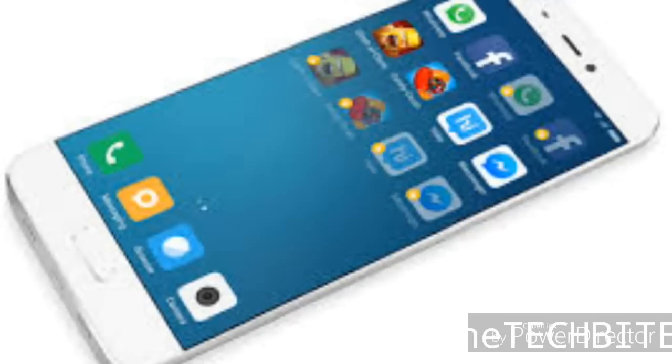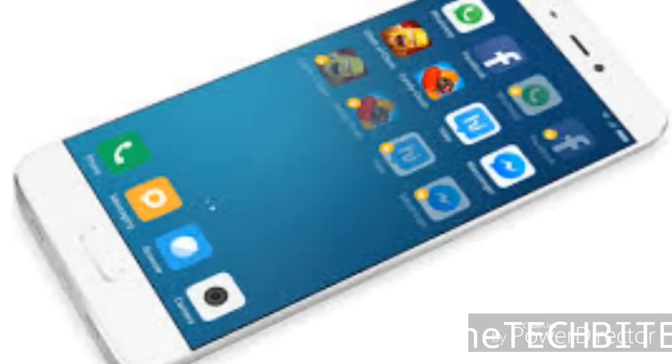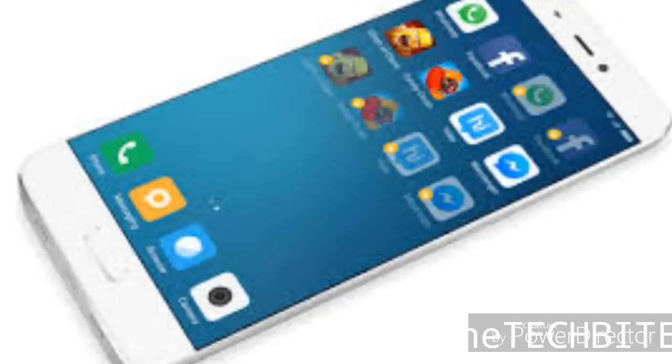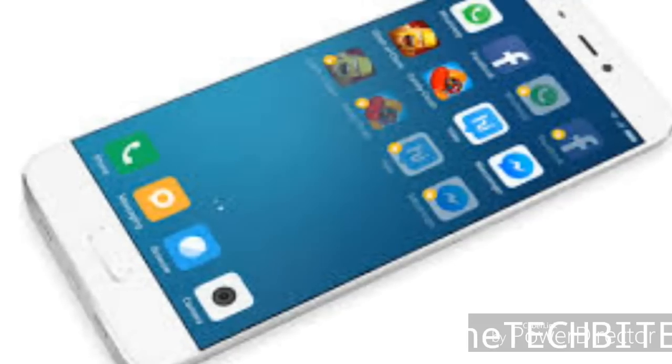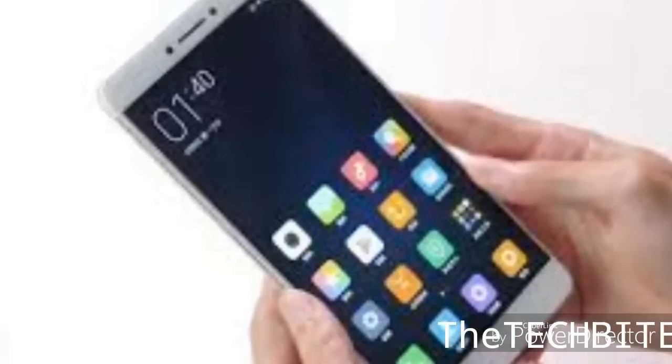The Quick Ball feature, which was first seen on the Xiaomi Mi Max review, is available on the Redmi Note 4 as well. This is a hovering button that stays on the screen at all times, including on the lock screen, and lets users define up to 5 shortcuts for easy access.